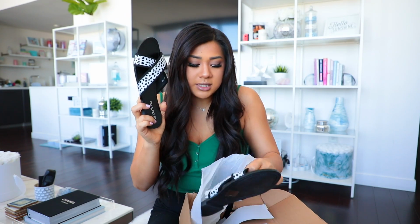Is this not me in a shoe? Eli's nodding his head behind the camera. This is me in a shoe. I love this. Oh, my dog is playing with her toy. Daisy, mommy's trying to haul Boohoo. So I got these to wear instead of the ugly black and white striped slides.